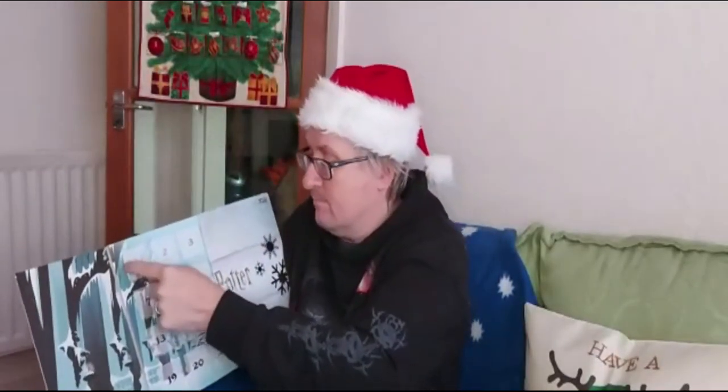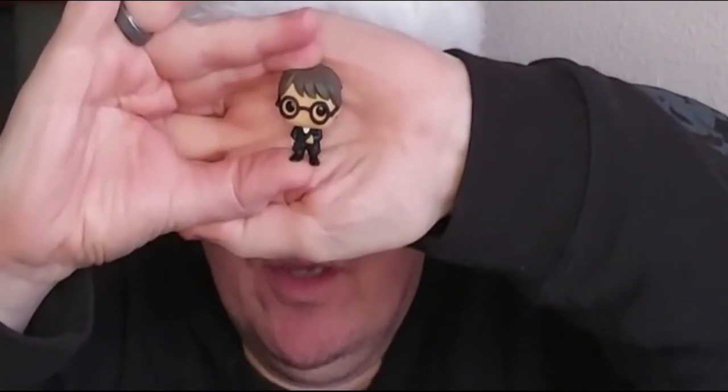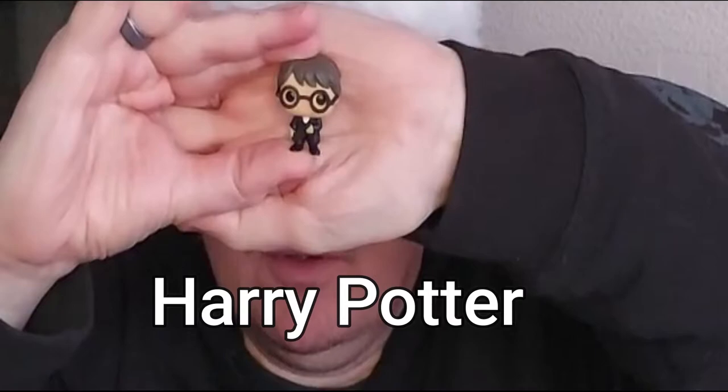Door one in the corner. Press. Pull out. Oh, aha! The funny thing is, they're actually in see-through bags. That's okay. And after laughing at what the actual character is, if you look, it is a very cool Harry Potter in suit, tuxedo, whatever you call it these days. And it looks like, because this calendar is the Christmas ball, these are all figures associated with that, and that's why he's dressed in a suit. So that is day one on the Harry Potter Christmas Mini Funko Pop Advent Calendar.